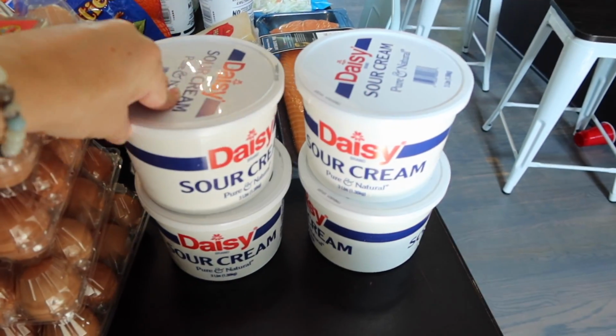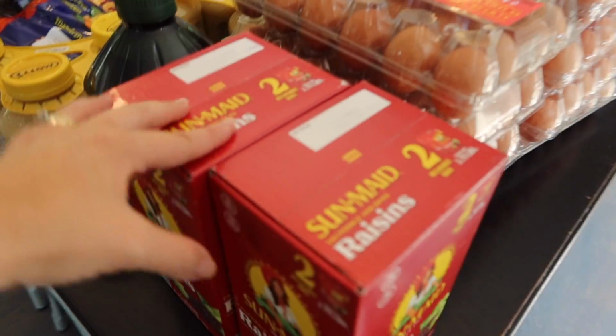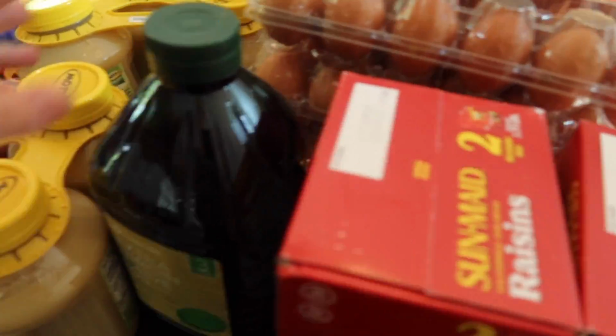And 4 of these sour creams. I may end up getting one more halfway through the month. Depends on how fast we go through that. 2 boxes of raisins because my storage room was running low. My kids do love that.